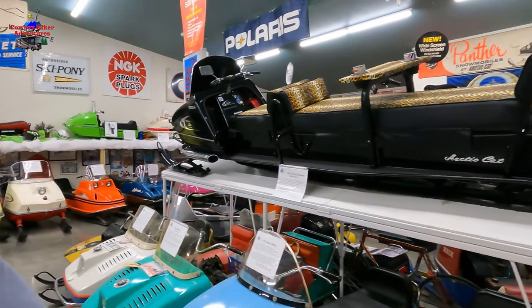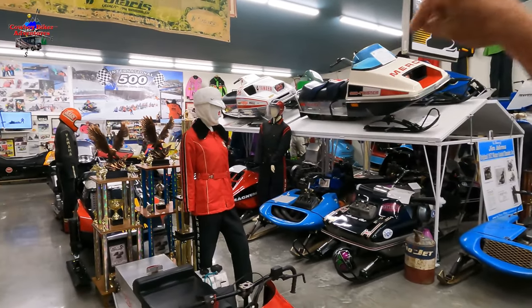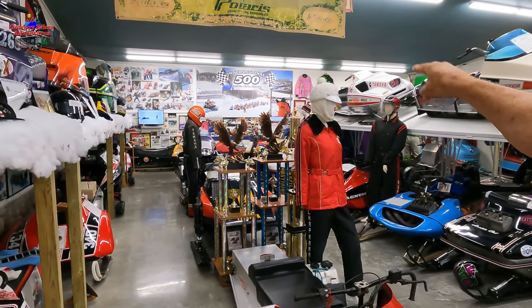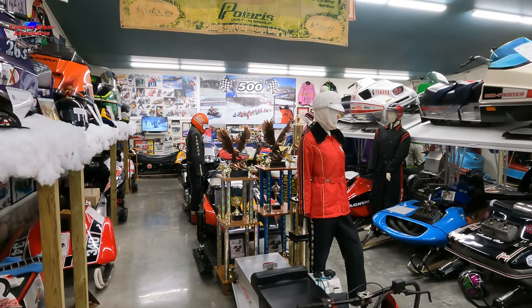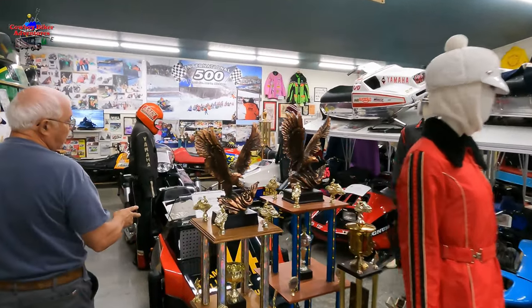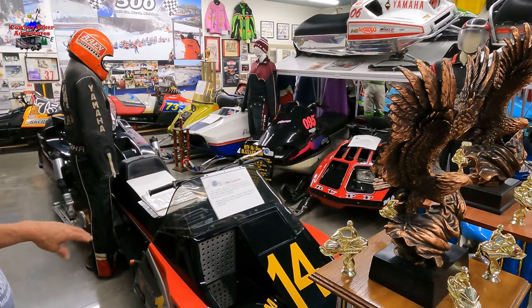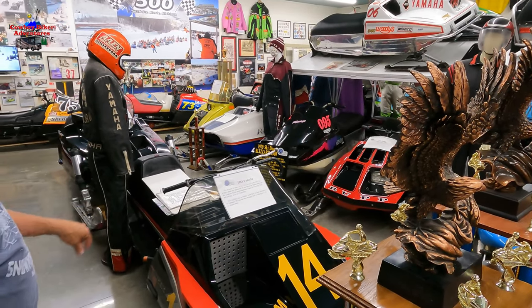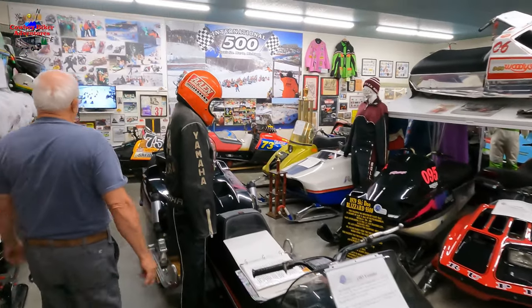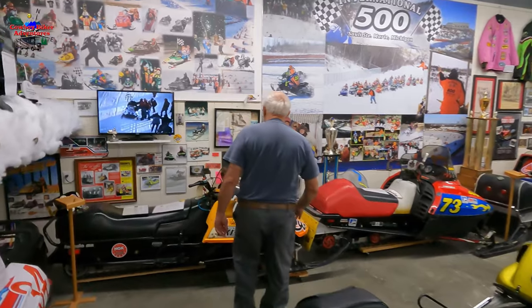Okay, so here's some race stuff. On the wall, you can see it there. It says International I-500. That's the start of a race, probably about 10 years ago. We have some that won that race. Wow. This sled right here won that race in 83, the 500-mile enduro. He won it in 83 on a Yamaha. And then we have this one here. He won it in 84 and 85 with this sled right here.